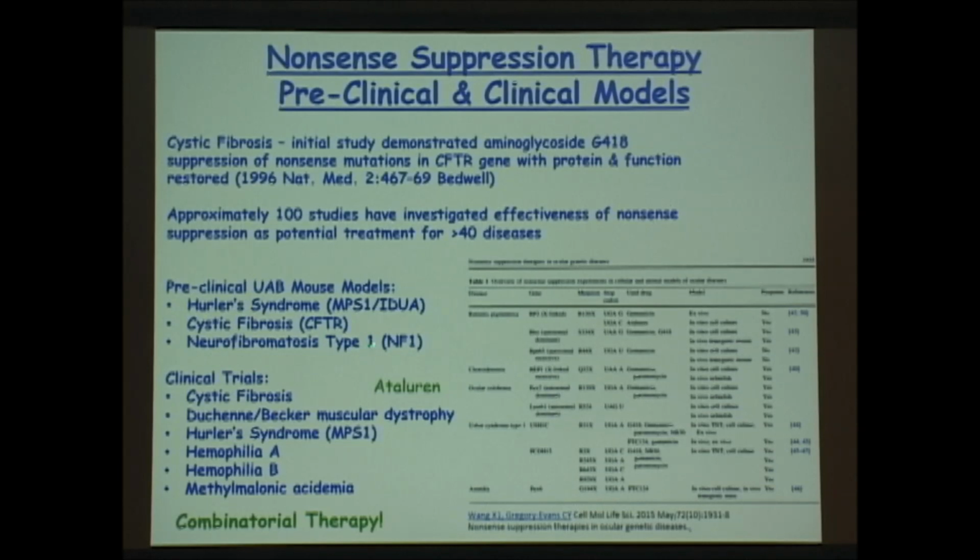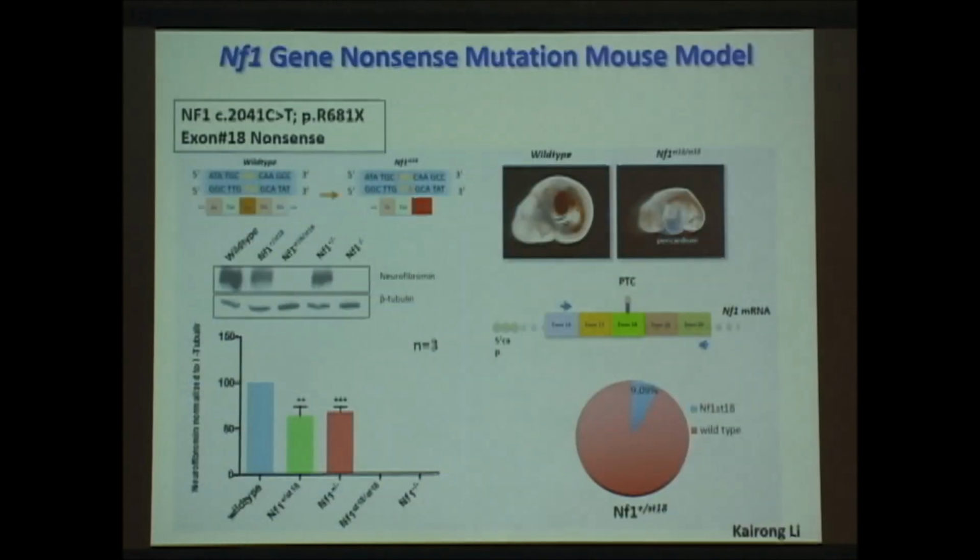I've created a Hurler syndrome mouse, a cystic fibrosis mouse. So we went ahead and created a nonsense mutation for the NF1 gene, and so we found a recurrent mutation. We introduced this into the mouse, and you'll see this is through conventional ES cell transgenics, and I'll come back to the CRISPR in a minute.